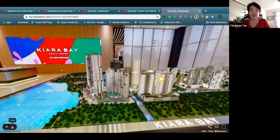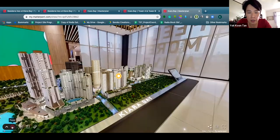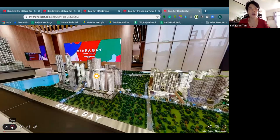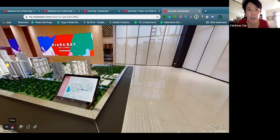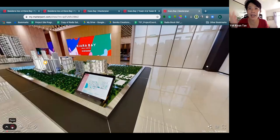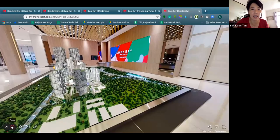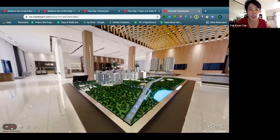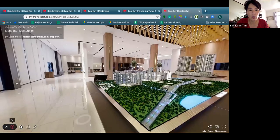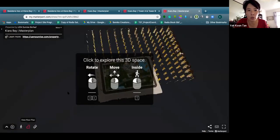You will see a major, what do you call that? What is it called already? The scale model. Sorry, the scale model of the actual showroom. Do you have to be there? No need. Just 1 click away. Something that you can send to your customer. You can even control which area you want to go to. All these will be provided to you under the show unit section.